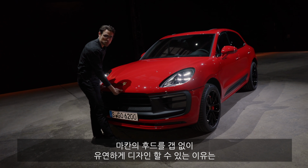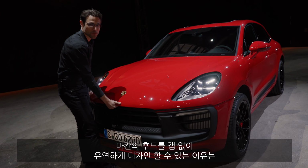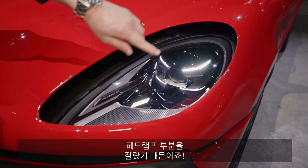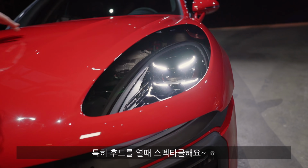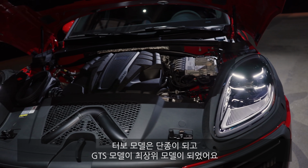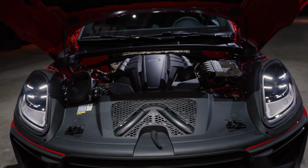Why is the design so fluent in the front for the Porsche Macan? Well, there are no gaps to be spotted because the headlamps are cut out here. Really spectacular, of course, when you open the hood. And the turbo is no more. The GTS is now the top model.